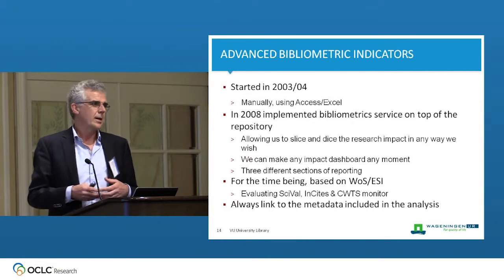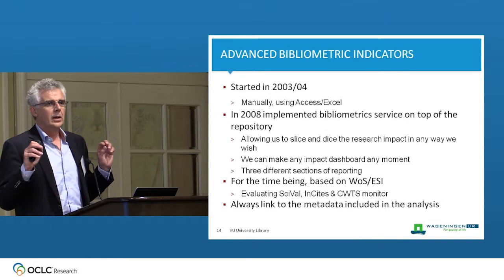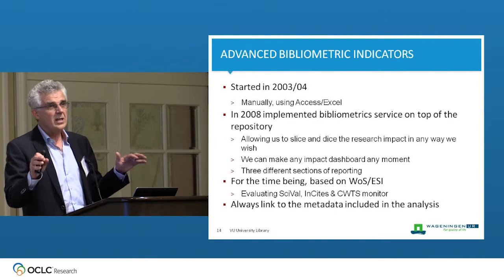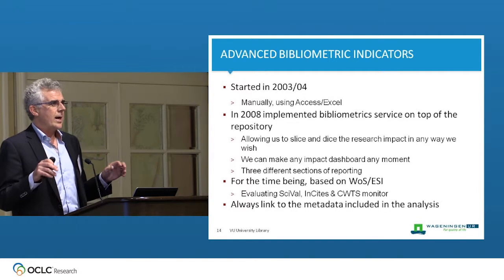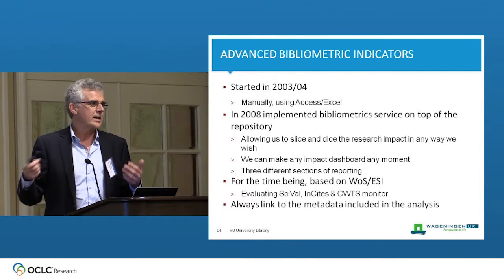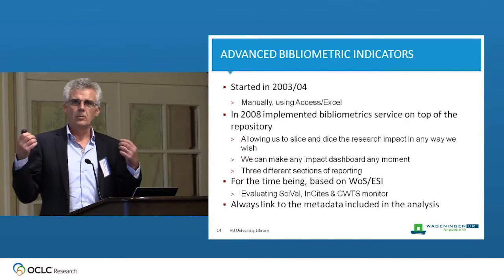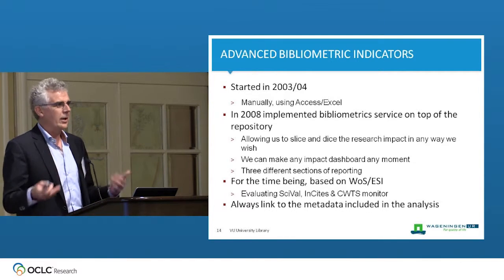It became so big that in 2008 we had to evaluate 5 graduate schools at the same time. That means about 60% of the 80% of the staff were going to be evaluated. So I couldn't do that anymore on the basis of Access and Excel. We needed to get a system in place. At that time, we didn't have InCites, we didn't have SciVal. We had to build it ourselves.